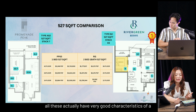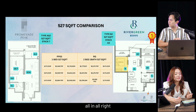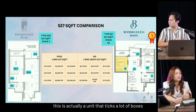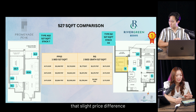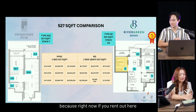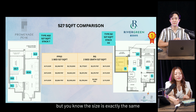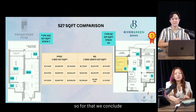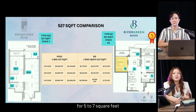All these actually have very good characteristics of an investment unit. It's also dumbbell shaped, which means that you are not wasting any corridor space. All in all, this is a unit that ticks a lot of boxes. As an investor, for 527, that slight price difference would really justify a difference in terms of rental. Because if you rent out here as 1 bed and here as 2 bed, definitely it's a different price, but the size is exactly the same. So for that, we conclude and we will choose River Green as our top choice for 527 square feet.